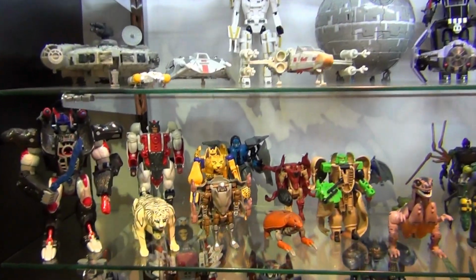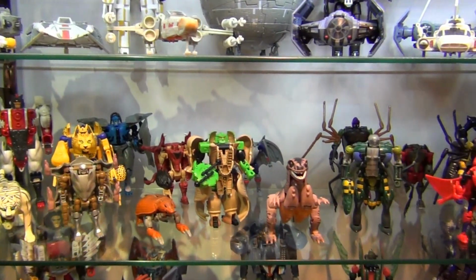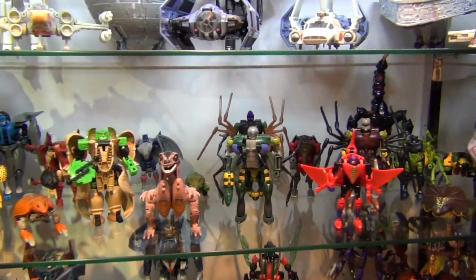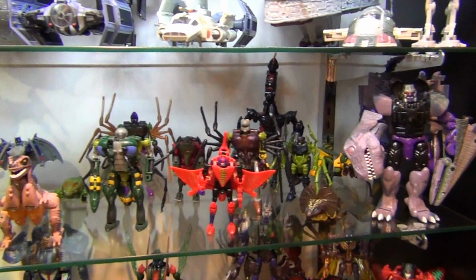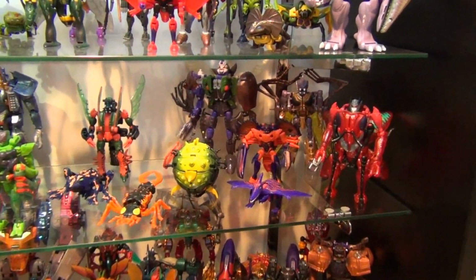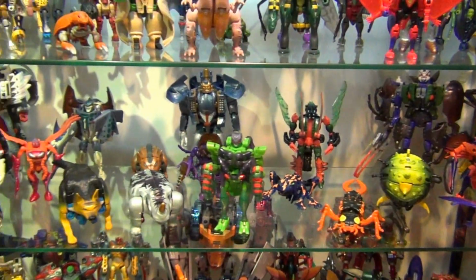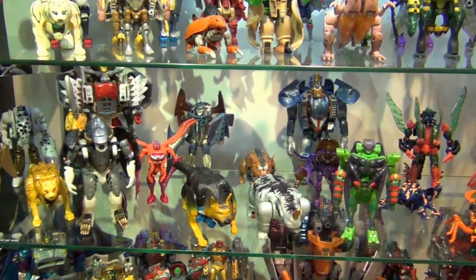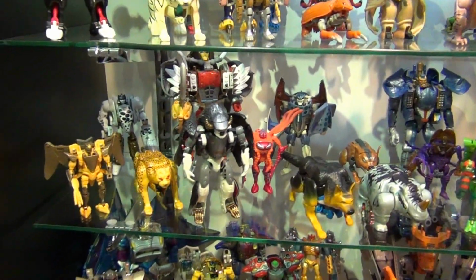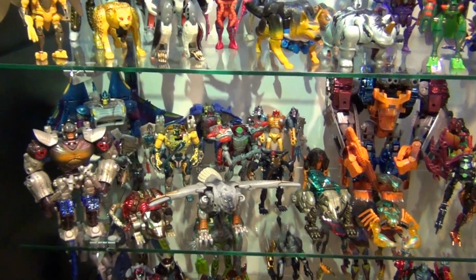A little bit closer of all the Beast Wars shelves. Most of the Beast Wars I was able to buy in the store. There were a few of them that I ended up buying on eBay a little bit later. But I do have all of the Beast Wars figures, aside from like the BotCon figures and stuff like that, which I don't really collect.